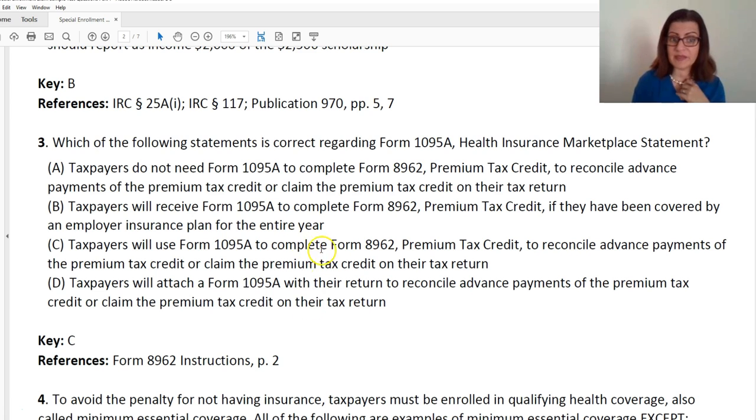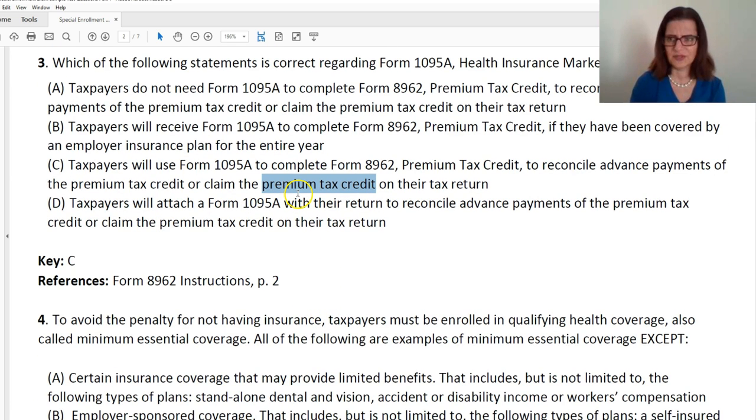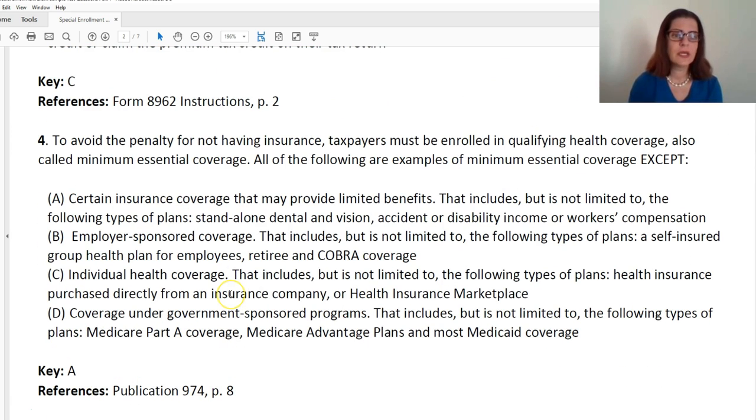The premium tax credit, by the way, is a refundable credit. If the person actually qualifies for the premium tax credit and didn't get it when they purchased insurance through the marketplace, like let's say they were paying insurance out of pocket and didn't apply for the premium tax credit for whatever reason, then they will actually get it on their return as a refund. I don't see that often either, but just remember the answer is C.